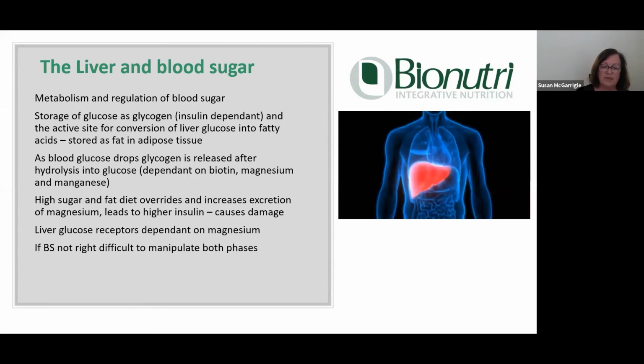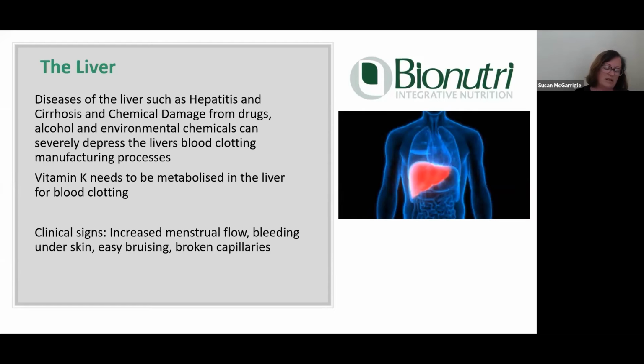And this can lead on to higher insulin and cause damage. And liver glucose receptors are dependent on magnesium. So if somebody is stressed and their blood sugar is going awry, we usually turn to magnesium as one of the first ports of call in blood sugar regulation. And if the blood sugar isn't right, it may be difficult to manipulate both phases of the liver. And diseases, I never used to come across, I don't think I ever came across anybody that had cirrhosis.